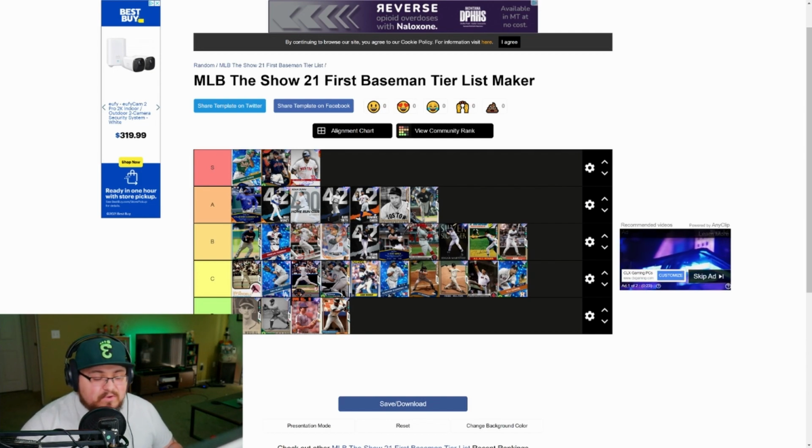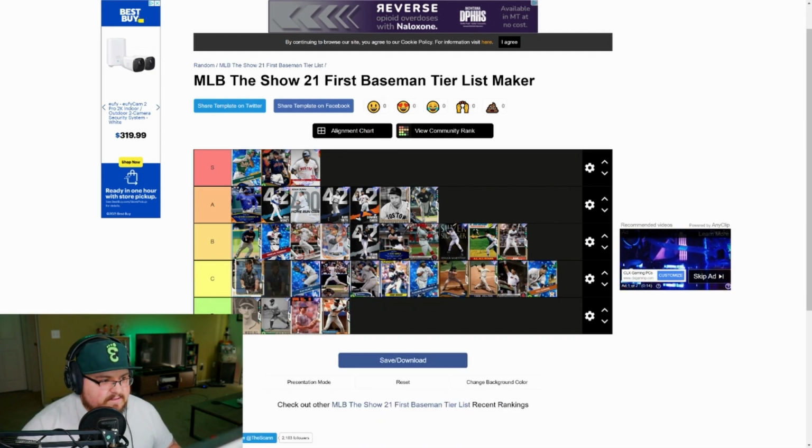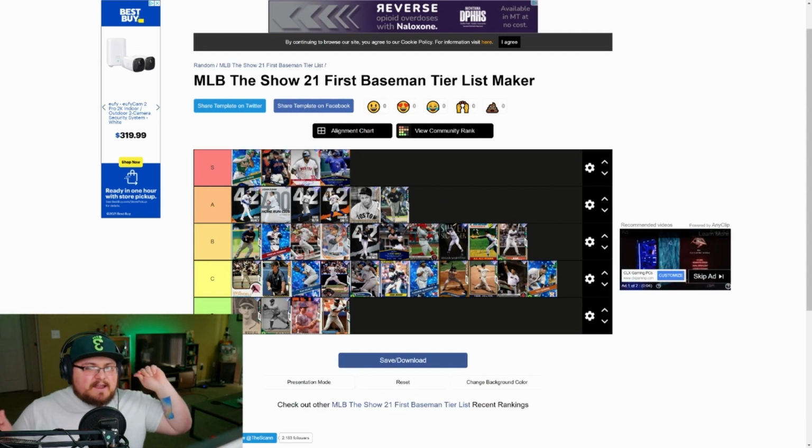Matt Olson, don't sleep on Matt Olson. That card is disgusting. Tino Martinez is objectively like a C card. I think he's right below Willie Stargell. But here, we're going to make one change. I think Vlad goes S tier. I said I had him top of A tier or lower S tier.